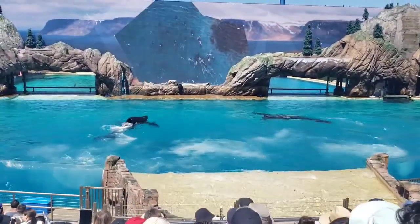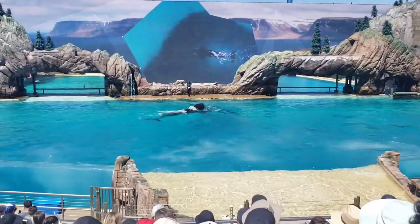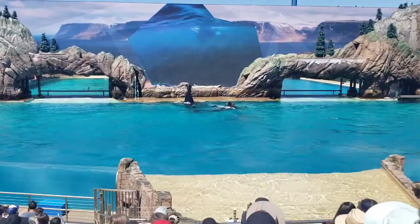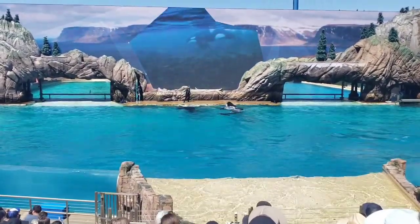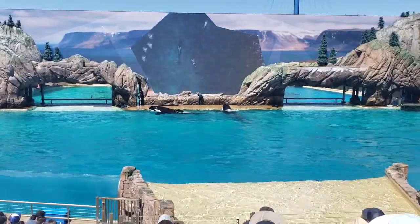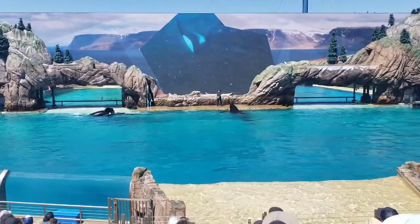Killer whales work together to rear their young, protect their pod, and most importantly, pursue and catch their prey. Every day they cooperate to survive in the wild oceans of the world. The orca's hunting techniques are as varied as the whales themselves.